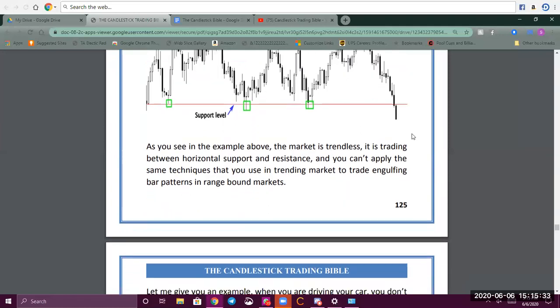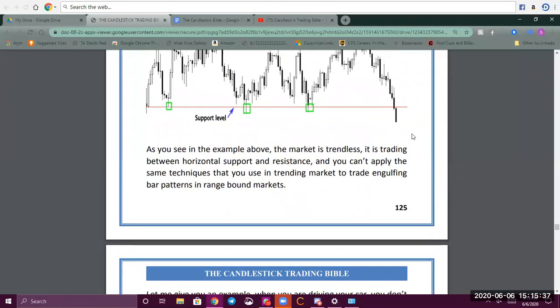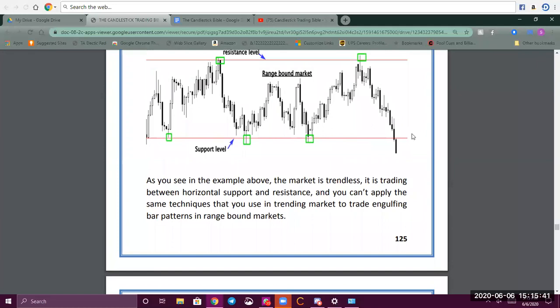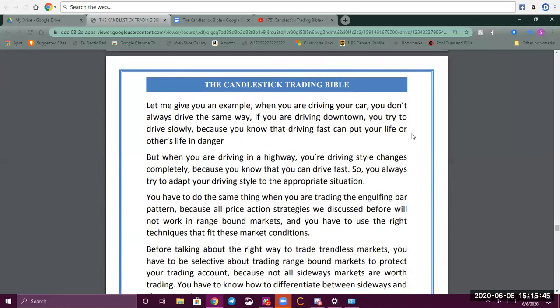As you see in the example above, the market is trendless and is trading between horizontal support and resistance. You can apply the same techniques that you'd use in a trending market to trade engulfing bar patterns in a range-bound market. Let me give you an example.